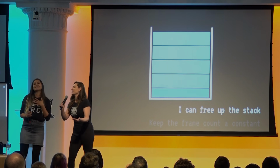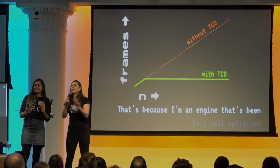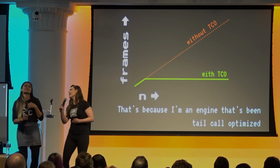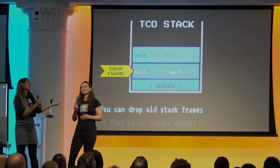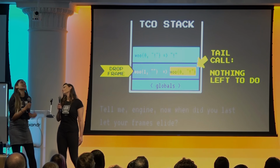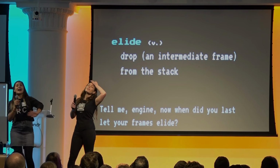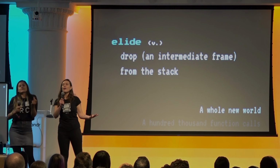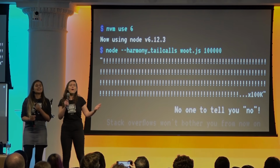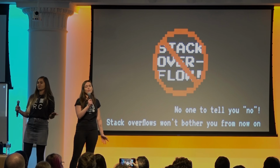I can free up the stack, keep the frame counter constant. That's because I'm an engine that's been tail call optimized. You can drop old stack frames if they're no longer needed. Tell me, engine, now when did you last let your frames elide? A whole new world, 100,000 function calls, no one to tell you no. Stack overflows will bother you from now on.